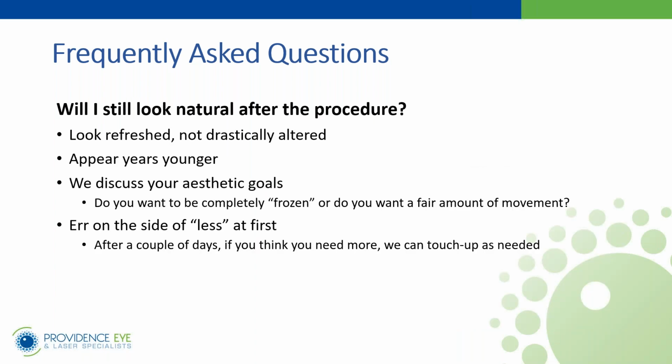Will I still look natural after the procedure? Our goal is for you to look refreshed, not drastically altered or like someone else. And that's why I think it's so important that we sit down and have that conversation before proceeding, because natural, refreshed means different things to different people. Again, some people want the forehead completely frozen. They don't like any of those lines. They like it smooth. Others like that expression to show that they can smile, that they can look surprised. And so once we come up with a good game plan with what your desires are, we can treat accordingly.